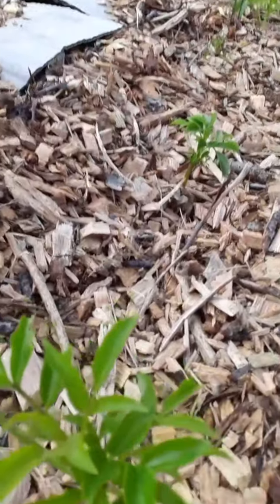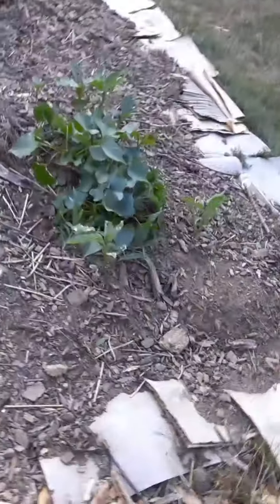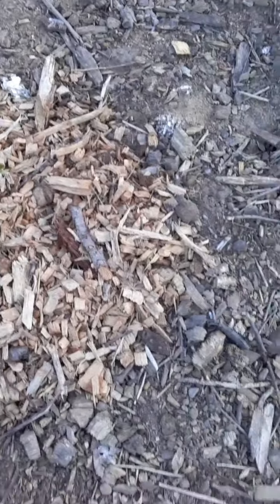All right, here is what I've been working on this year, which is trying to propagate some things. And these are my elderberries. So I have 1, 2, 3 growing at the moment. Then we have some sweet potatoes thrown in here, and some hazelnuts. I have 2 hazelnuts. I have some growing in pots as well.